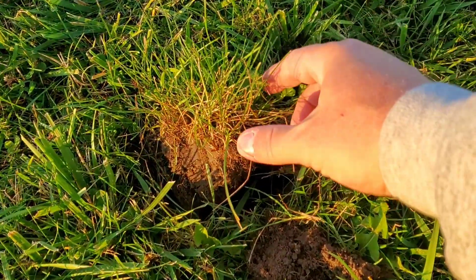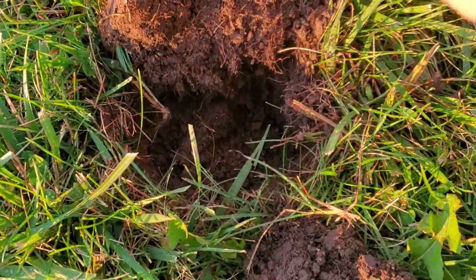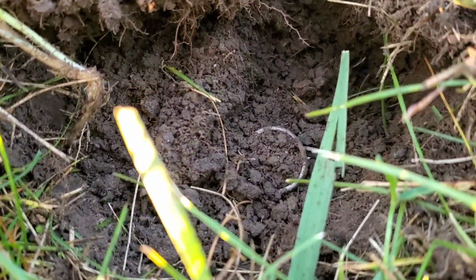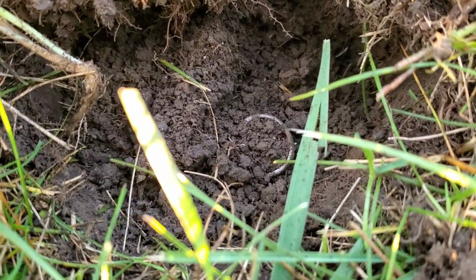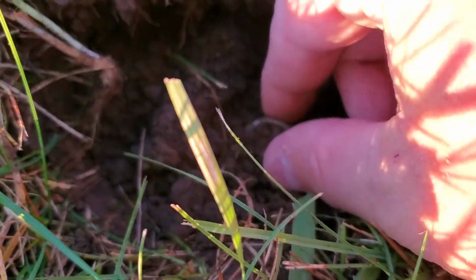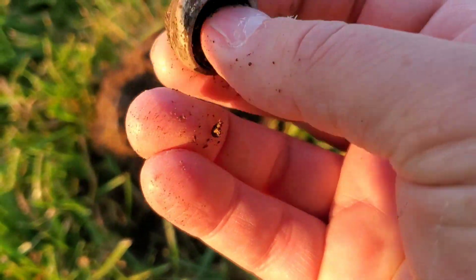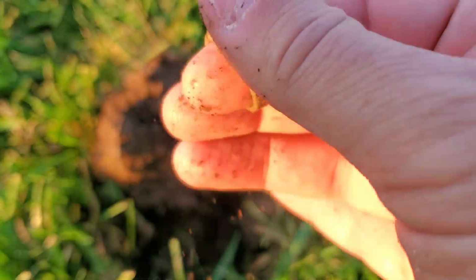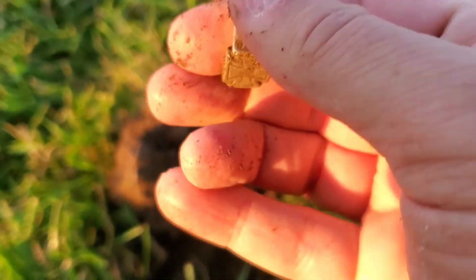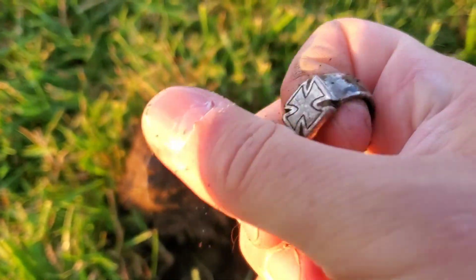So, just very carefully, very high tone here, and pull that back, and this is what I saw. That, my friends, I believe is a ring. Please let it be something nice today, and it is. And it's cleaning off very nicely. I got a funny feeling I may have hit silver today.